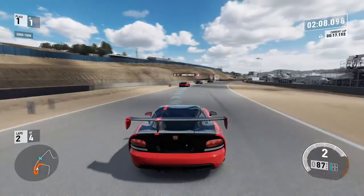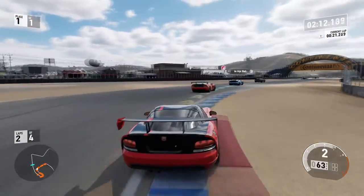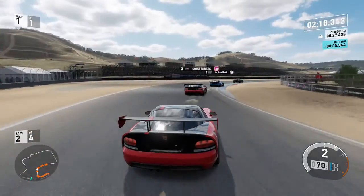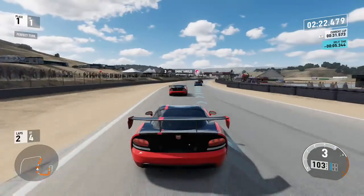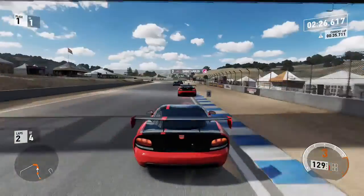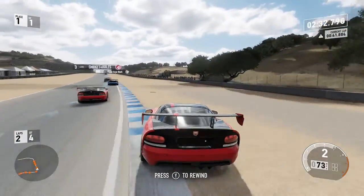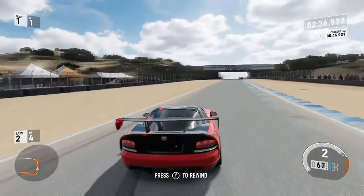Now this is substantially more powerful than the 1999 ACR with 600 horsepower as opposed to 460, so it is right in the middle, which is nice. Here we go, get on the slipstream, get in the draft. Not gonna go for a dive on my fellow Viper, however I'm gonna give him a bit of a bump. That's not nice. Okay. I'm not doing very well with this car.